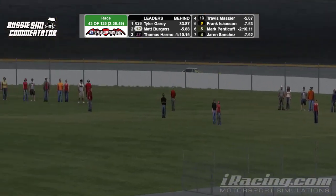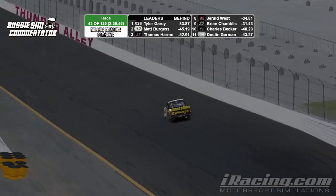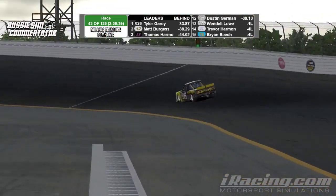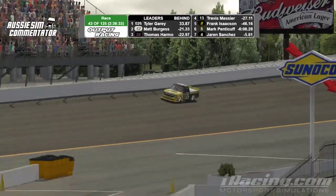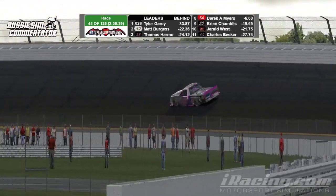There's Frank into the pits. And here comes Tyler out of the pits. Tyler has reassumed the race lead. Thomas Harmon up into P3, right on the tail of the 12 of Matt Burgess.